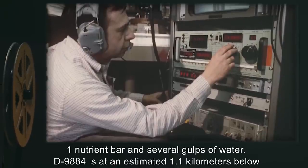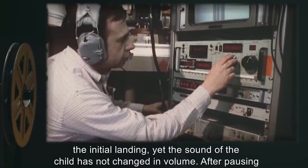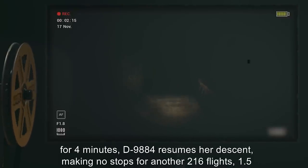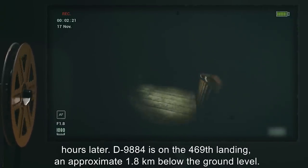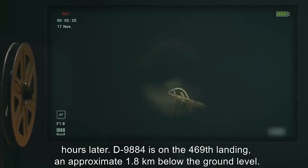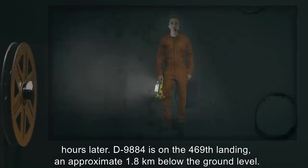D9884 is at an estimated 1.1 kilometers below the initial landing, yet the sound of the child has not changed in volume. After pausing for 4 minutes, D9884 resumes her descent, making no stops for another 216 flights, 1.5 hours later. D9884 is on the 469th landing, an approximate 1.8 kilometers below ground level.